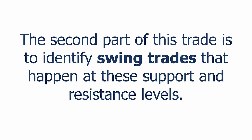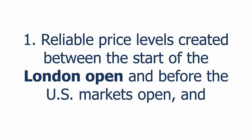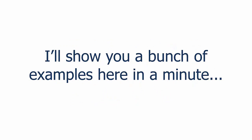The second part of this trade is to identify swing trades that happen at the support and resistance levels. Put the two things together, and number one, you have reliable price levels created between the start of the London Open and before the U.S. market opens. And two, easy to identify swing trades that happen at these levels. And you have all the ingredients that you'll need for a reliable setup that I call the London Swing. So I'm going to show you a bunch of examples here in a minute.